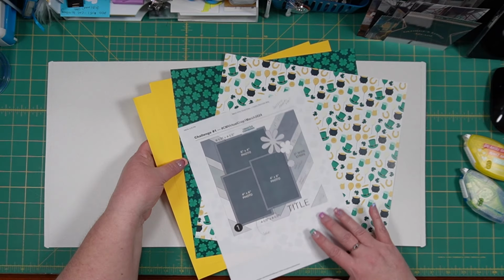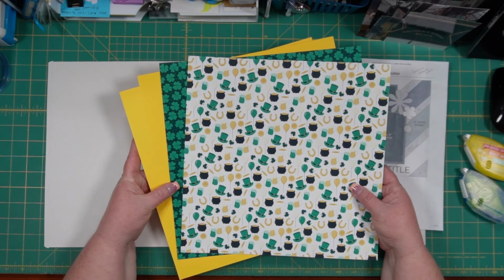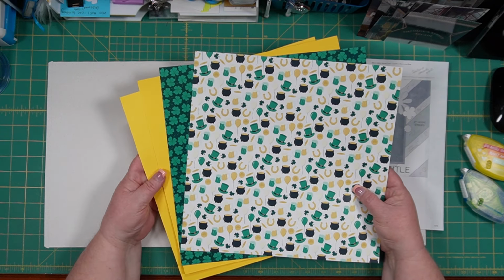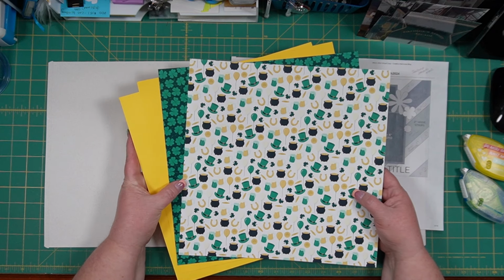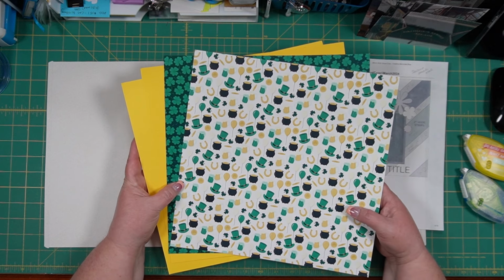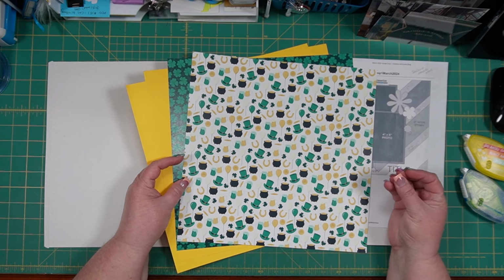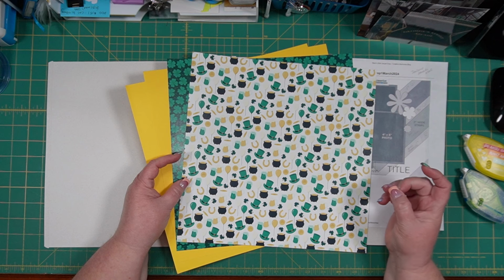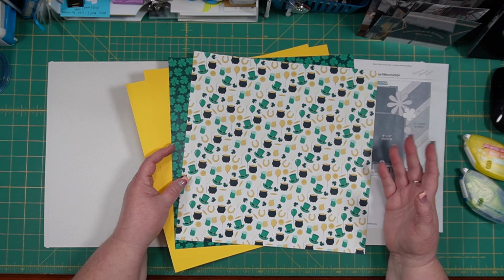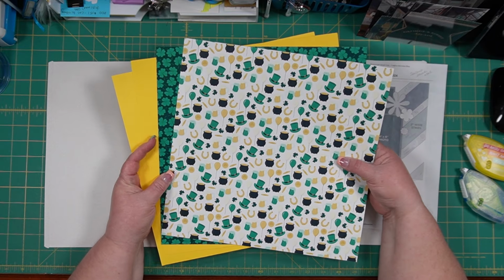So I'm going to show you what I've got here. These are not CM papers, and I do apologize about that. But as you can imagine, St. Patrick's Day being one day out of the year here in America, there aren't a lot of Ireland-related papers to do a whole album, or even two, which is what this one's going to end up being, I'm sure. The limited amount of papers we had from the National Scrapbook Day of 2021, which is perfect for Ireland photos, but to do a whole album in just those three or four different options of paper is just not going to work. So I had to sort of branch out.